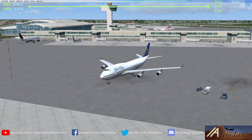Monday night, 8 p.m. Eastern Time over here on Slant Alpha Adventures. And you'll also find it probably on Downwind Sim and on Melvin Leroy's stream as well. So if you want to see the event from at least 3 different angles, and then generally from a couple more as well, depending on who jumps in and flies that with us. It's Monday night, 8 p.m.